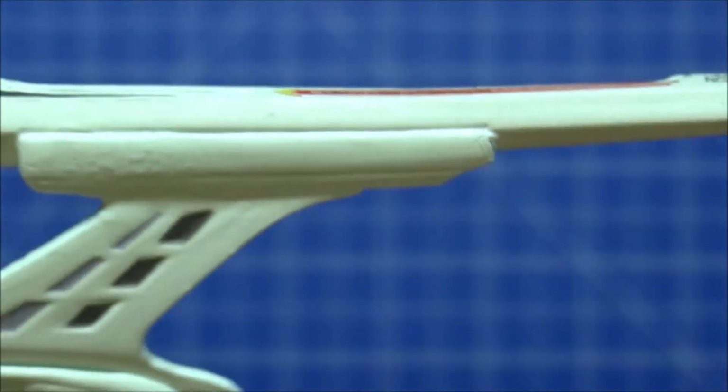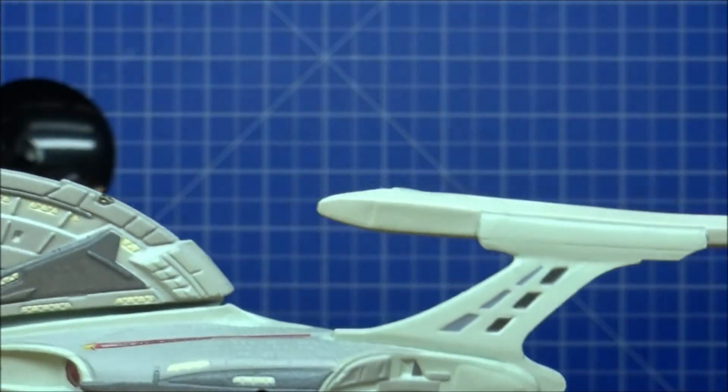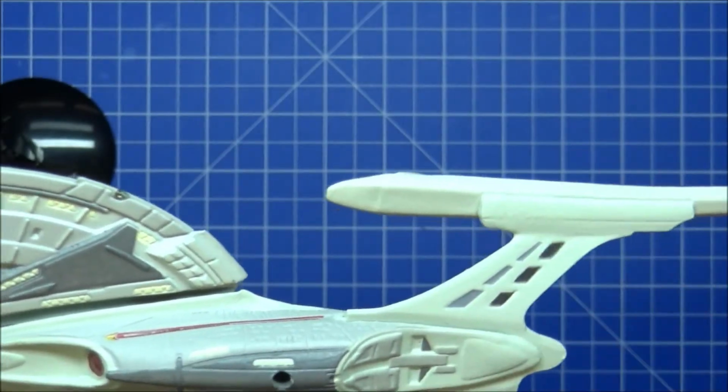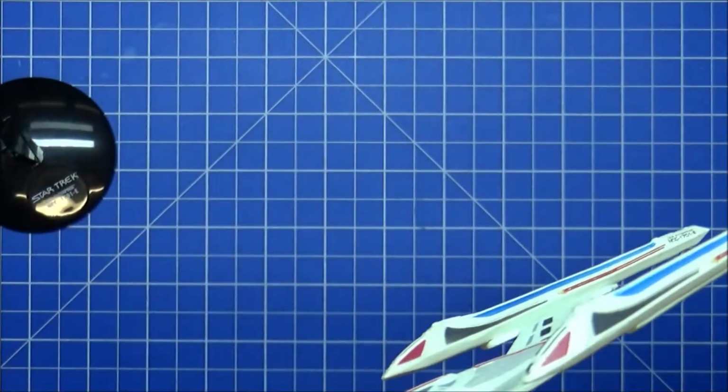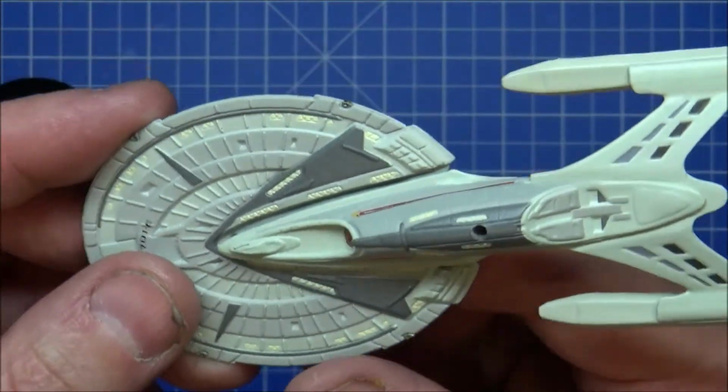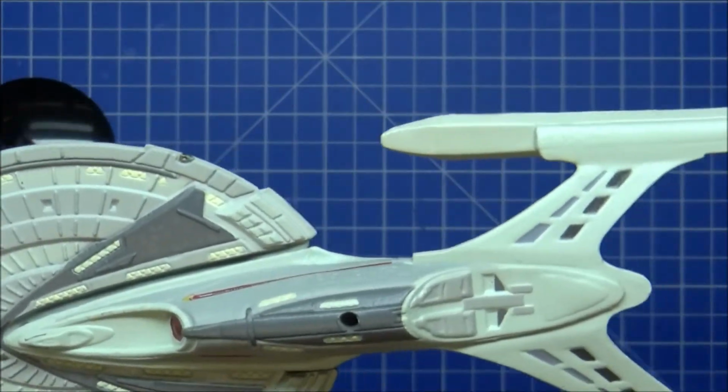So let's get out a little bit. Underneath side. It kind of looks odd because you've got flat sections on the nacelles. Very flat section there, but it looks like these would possibly pop straight off and maybe just slide another one on. I don't know. I'm just spitballing an idea here.